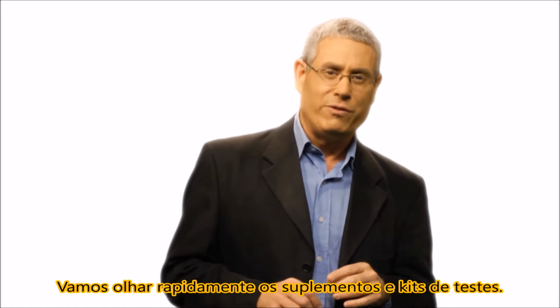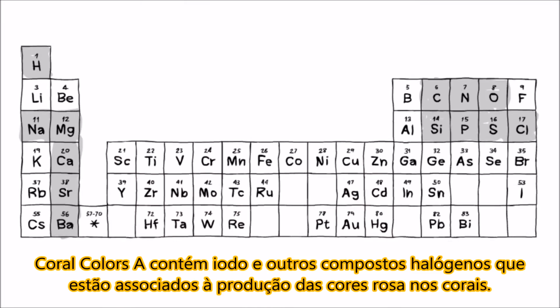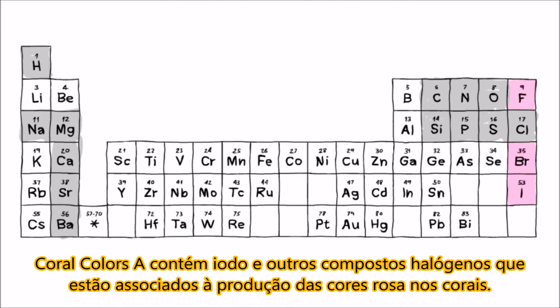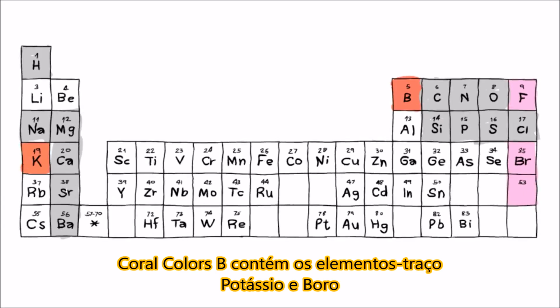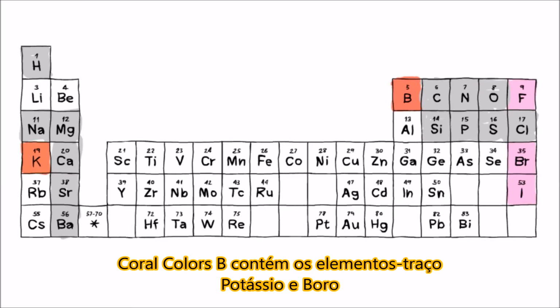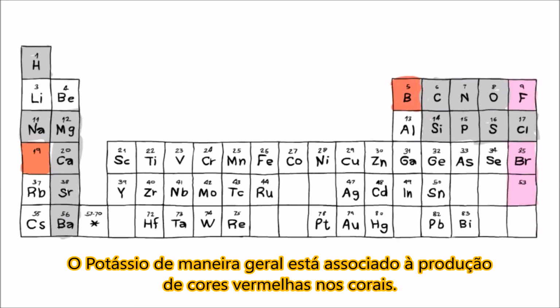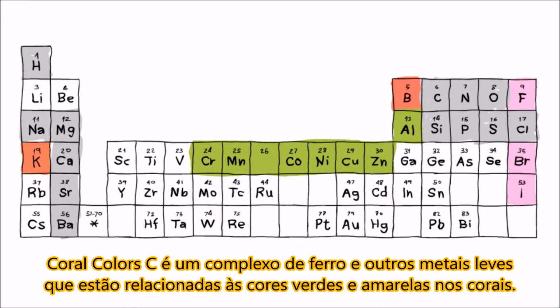So let's have a brief look at the supplements and test kits themselves. Coral Colors A contains iodine and other halogens that are associated with the production of pink colors in the corals. Coral Colors B contains the minor elements potassium and boron. Potassium, by the way, is associated with the production of red colors in corals. Coral Colors C is a complex of iron and other light metals that are related to the green-yellow colors in the corals.